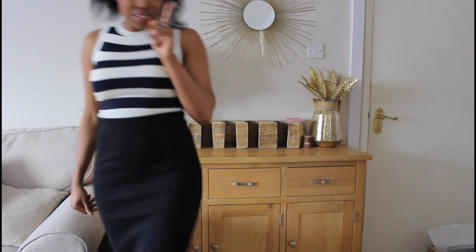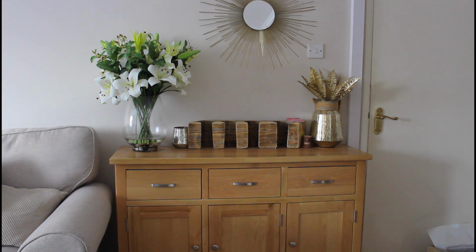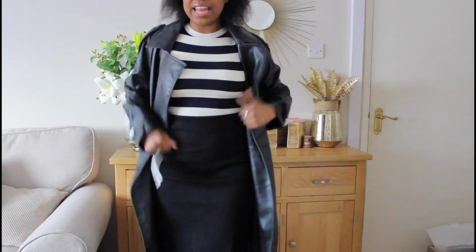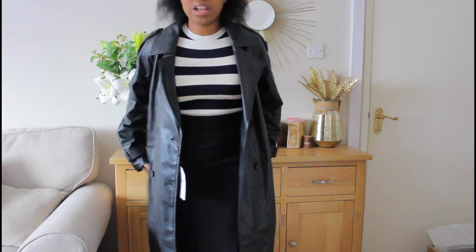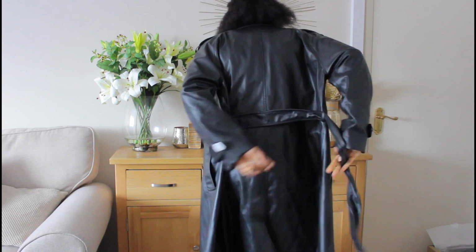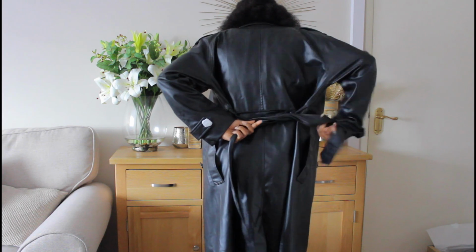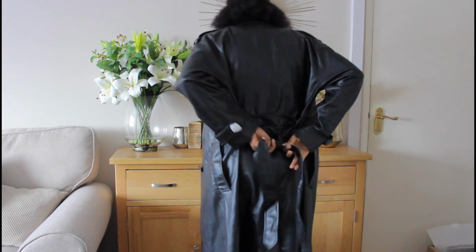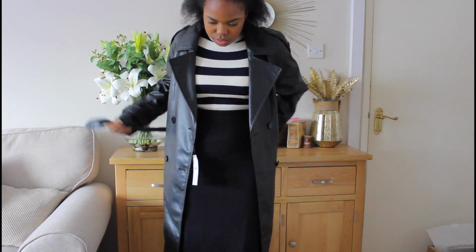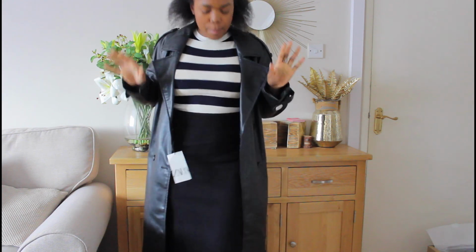But how I could elevate this look is with a leather jacket. Now this kind of gives me that influencer look. I personally would grab the straps and then tie it at the back and leave it open. And then shoes wise, I'll probably wear black boots. Could be thigh-high boots, knee-high boots, or low ankle boots. This is how I would personally wear it.